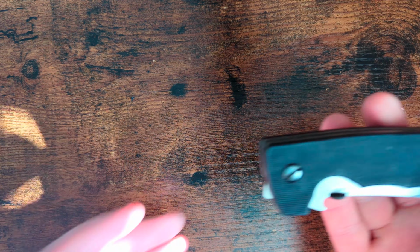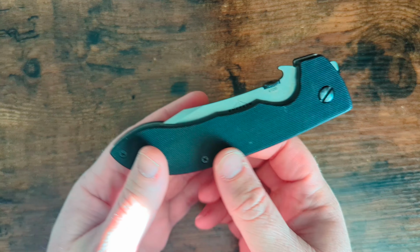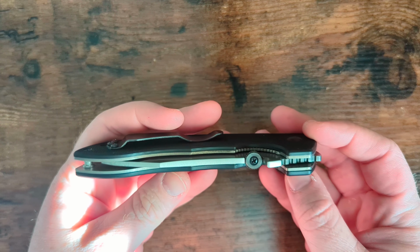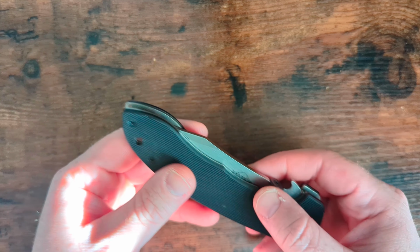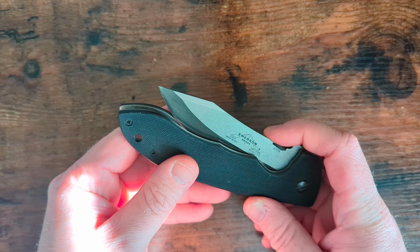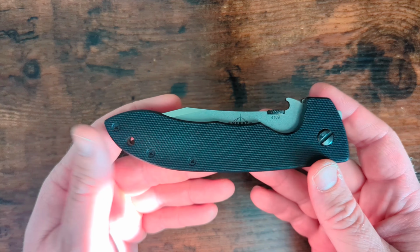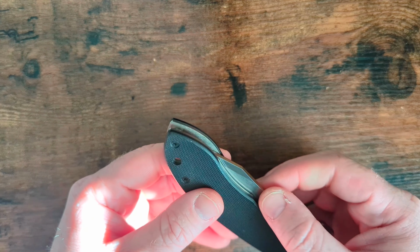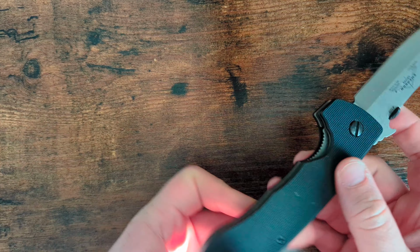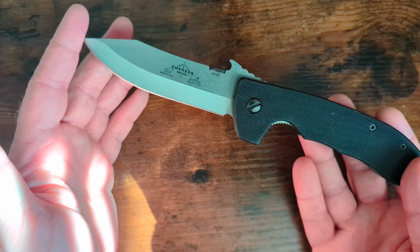Now, speaking of Emerson knives, one of his classic designs here, this is the CQC-8. Now, these are expensive. I think, yeah, this will be the most expensive knife in this video. I think they retail for $272 or something like that. But it is just a fantastic knife. I've carried it a lot this year.